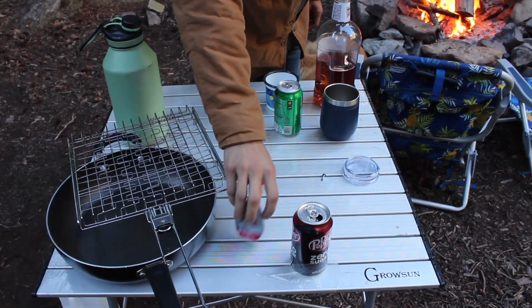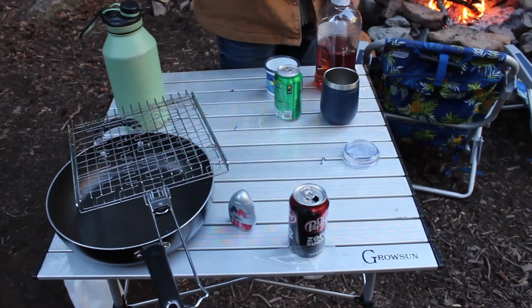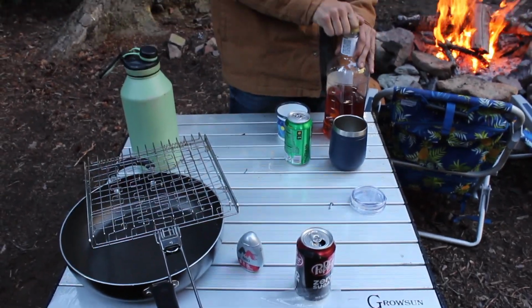There's dirt. It's coffee grounds. So you don't care? Nope, we're camping. Okay.